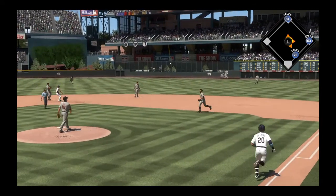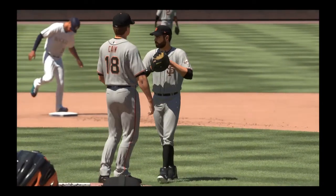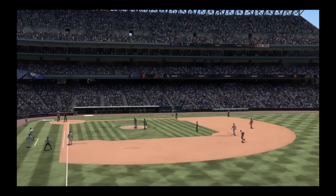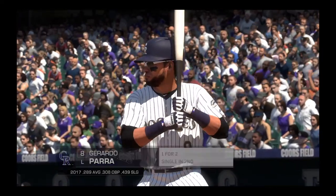Popped up, calling for it. Belt, he hauls it in without any trouble, and there are 2 away. Left fielder number 8, Gerardo Parra, stepping in and ready for another shot.